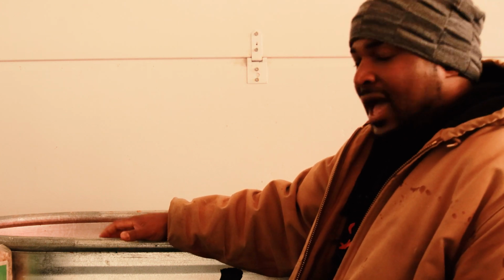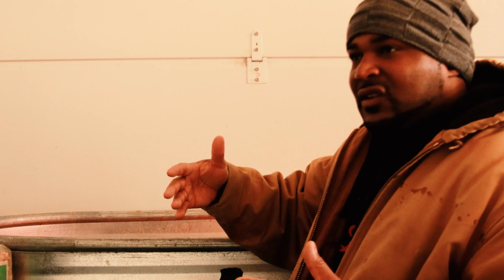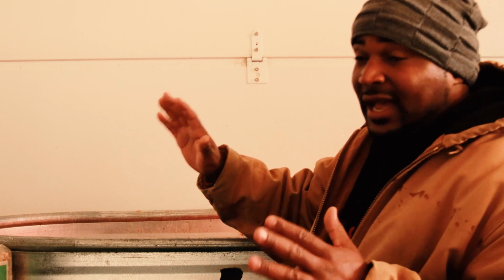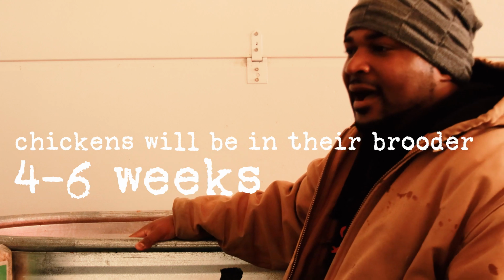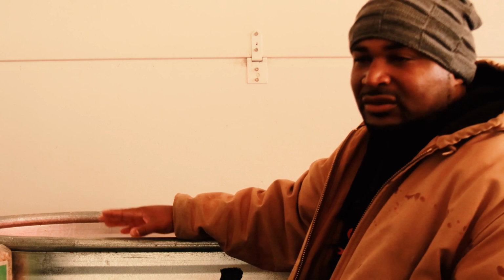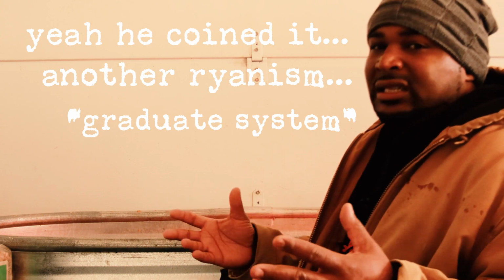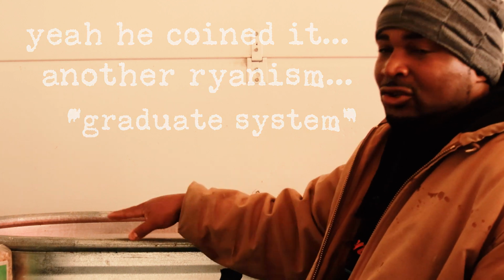Now, having 25 chickens, you have to know that the chickens are going to be in your brooder for 4 to 6 weeks, if not 6 weeks exactly. And having this size brooder, we're not going to be able to maintain 25 chickens in there, of course. So what we utilize is a graduate system. If you're going to get a large quantity of chickens, you got to make sure that you have enough space that you're able to maintain those chickens in.